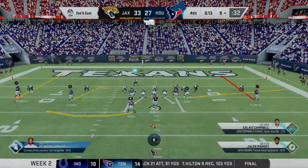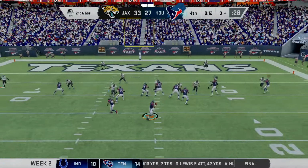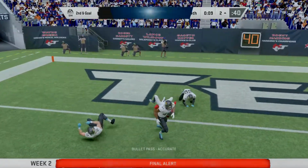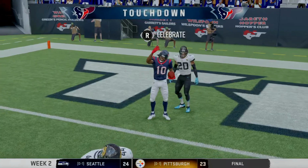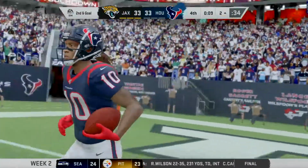Now from the 9, here's 2nd and goal. What we got? What we got? They'll look to throw. And this is caught. Touchdown. And now they're an extra point away from winning this thing in the final seconds.